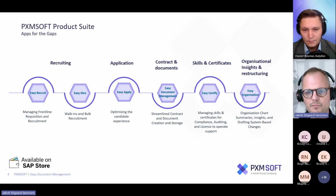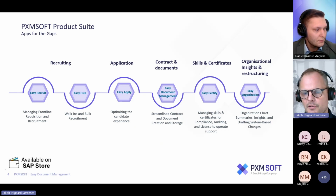and document solution, where we are streamlining the contract and document creation within SuccessFactors, but also the storing and the compliance around getting documents safely stored. Once we have candidates turned into employees, then we also need to start looking at the skills and the certificates and all the compliance going into having employees in the system, and that is where Easy Certify plays a role.